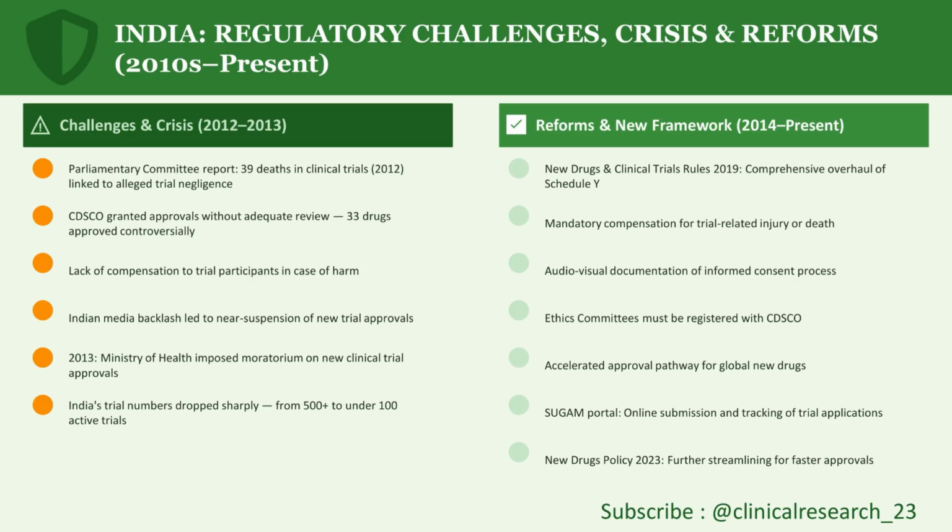Moving on to the new drugs policy of 2023, it aims to further streamline the approval process, making it faster and more efficient. One of the key tools introduced is the SUGAM portal, which allows for online submission and tracking of trial applications, bringing greater transparency and convenience. There's also an accelerated approval pathway now available for global new drugs, which can significantly speed up bringing innovative treatments to patients. Additionally, ethics committees are now required to be registered with the CDSCO, ensuring oversight and compliance.